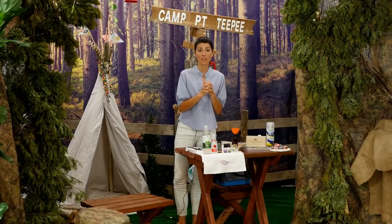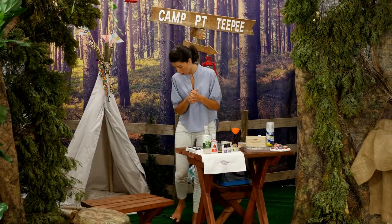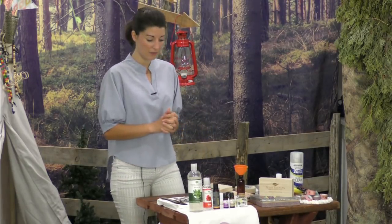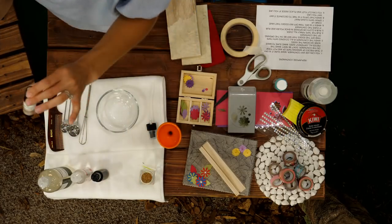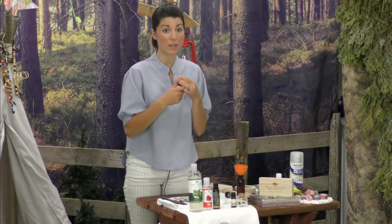So what you need for this is on the blog. You can go to planttherapy.com/blog and find the recipe there. It's posted there, but I'm going to share it with you here too. You are going to need 3 drops of lavender and 3 drops of cedarwood, and we are going to put that in 1 teaspoon of aloe vera.